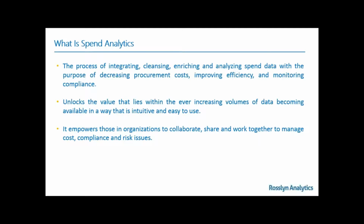So what is spend analytics? It's the process of integrating, cleansing, enriching, and analyzing spend data with the purpose of decreasing procurement costs, improving efficiency, and monitoring compliance. It is really important to unlock the value that lies within the ever-increasing volumes of data becoming available. It empowers organizations to collaborate, share, and work together. Here at Roslin, we see more and more people having what is termed data lakes, and we are calling them data swamps, because every day they're getting more and more toxic and more full, and it's becoming impossible to understand the data. Another reason why the spend analytics platform is so vitally important to you.